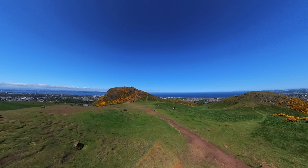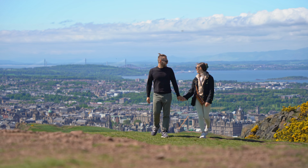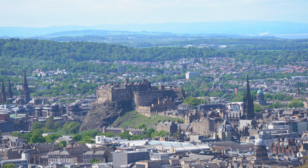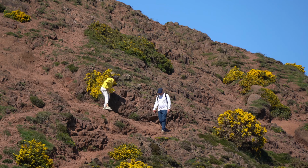We're always fascinated by seeing a city from a distance or from above. And when we found out there is this spectacular viewpoint in Edinburgh, we needed to check it out. If you are looking for a place to start exploring Edinburgh, I would suggest Holyrood Park, and more specifically its highest point, which is Arthur's Seat, which by the way is an ancient volcano.